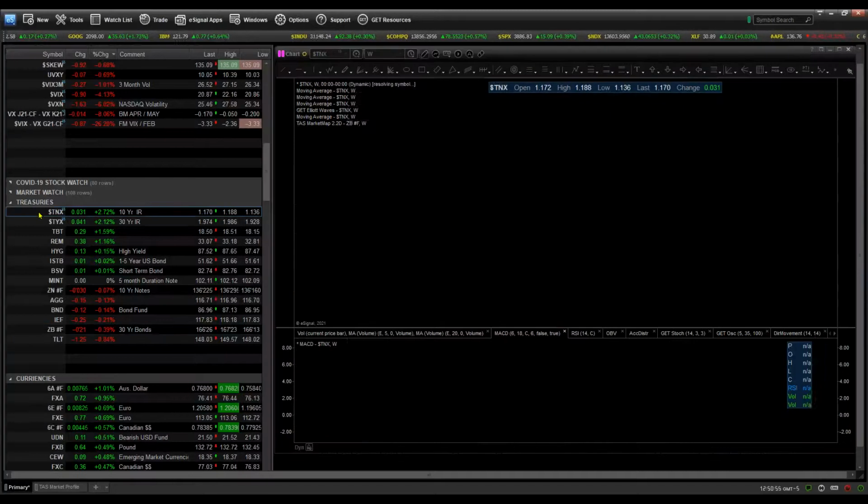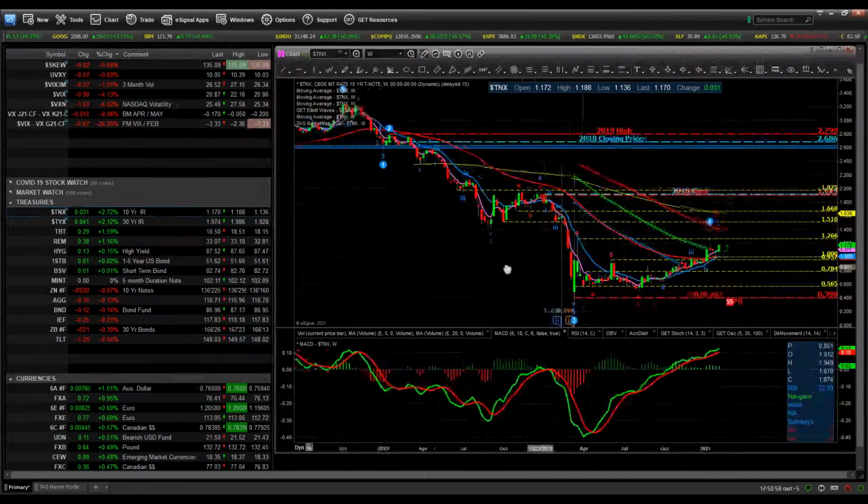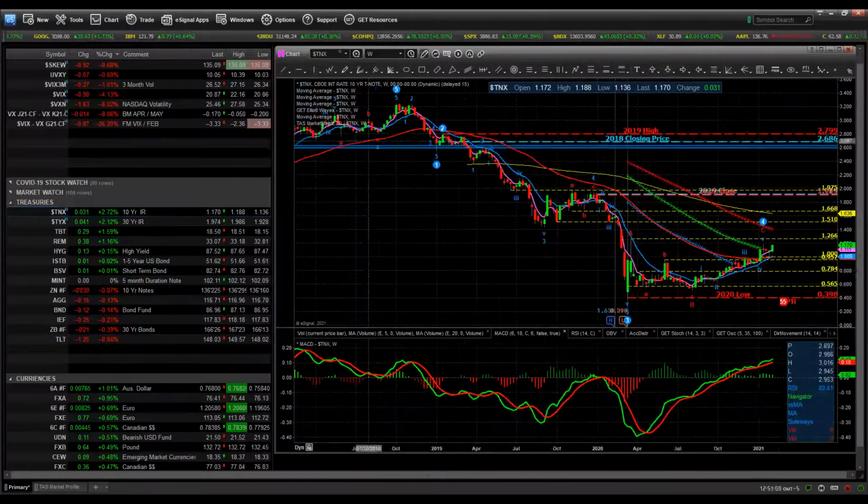So what does that mean for interest rates? Well, that means interest rates can go higher. If we look at where interest rates were back at the beginning of 2019, the 10-year was at 2.84%. And then with all this money coming into the market, the 10-year came all the way down to 39 basis points. And now we're slowly working our way back up again.